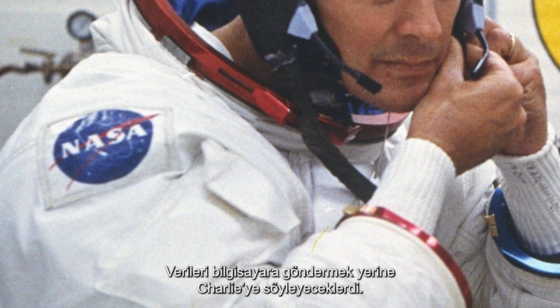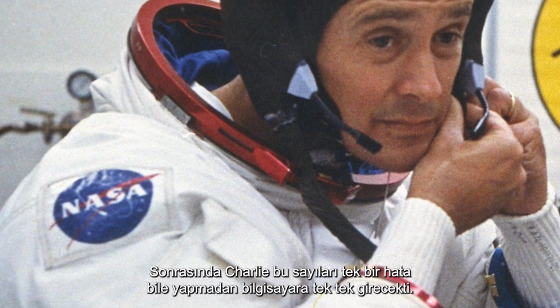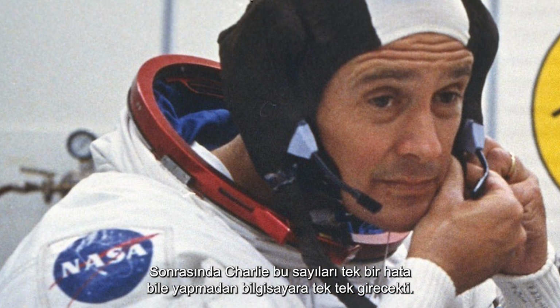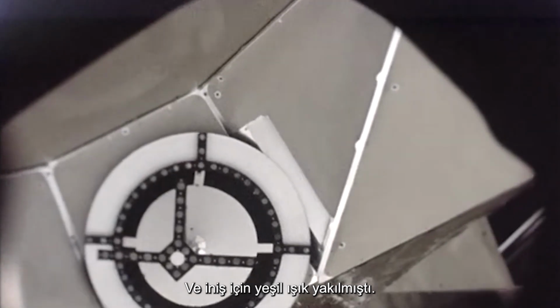Mission Control would give the data to Charlie Duke instead of sending it to the computer. Charlie would then manually enter this complex data into the computer without making a single mistake. And the green light for landing was given.